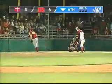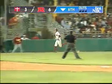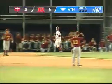See if he's taking here. He is, and it's not close. 2 on and nobody out, and a real chance for the Raiders. Spencer Veit comes to the plate. Will he bunt or will he swing?